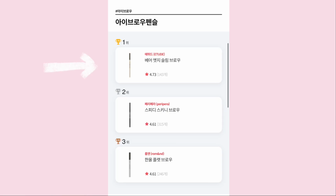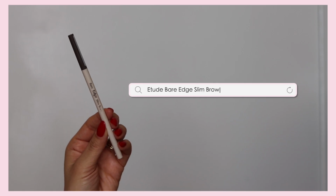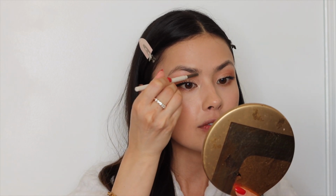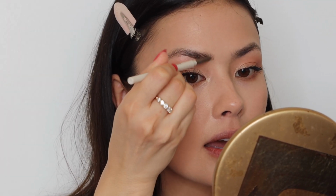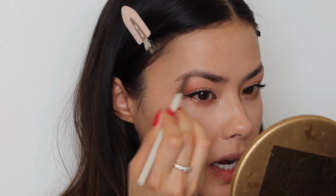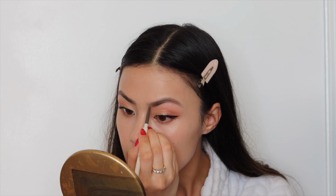In first place, from ETUDE, which is like one of my favorite eyebrow pencil Korean beauty companies, with the Bare Edge Slim Brow. Again, this one first place in the eyebrow pencil category. And I'm just gonna fill in my brows, simple as that. This is nice because it has like a slanted tip, so you get that edge to it, but it's also smaller and more precise, so it doesn't feel like heavy-handed. Okay. By the way, the shade that I use is number 1 dark brown.